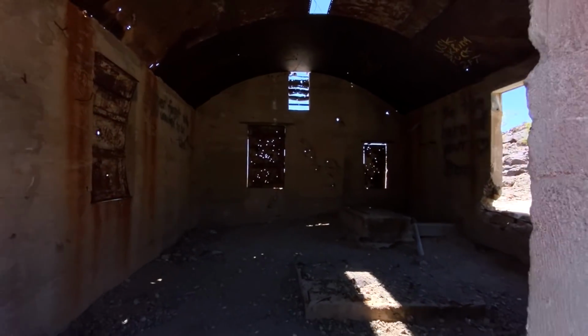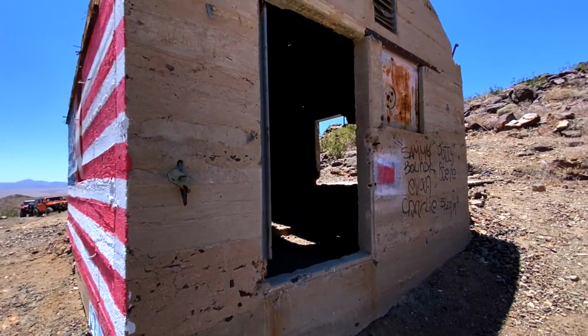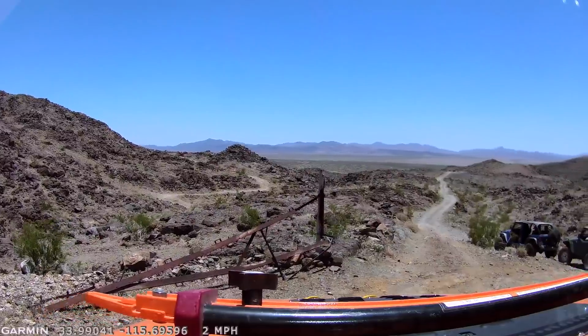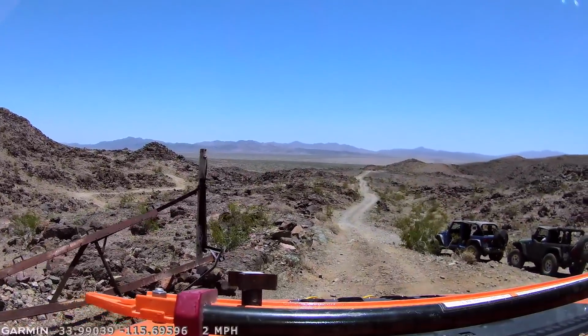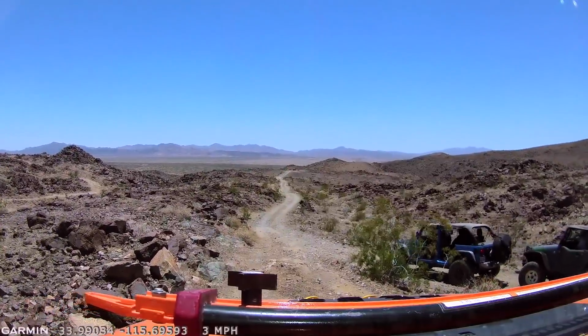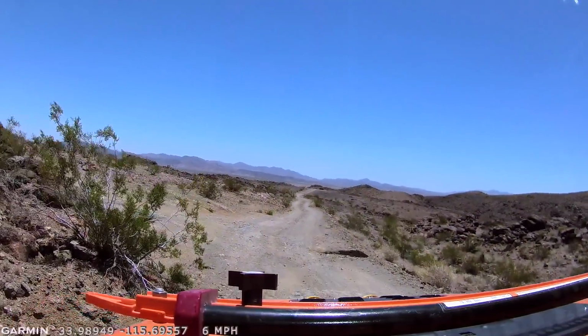After stopping at the flag building for some lunch, we're now continuing back on what is now Old Dale Road. Most of the rest of the way is flat and easy, but there still are a couple of more rough spots that I'm going to show you. Nothing as rough as what we've been through already.